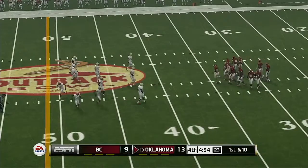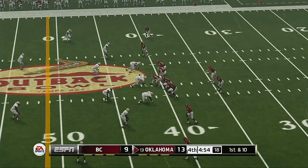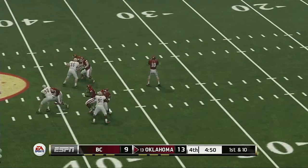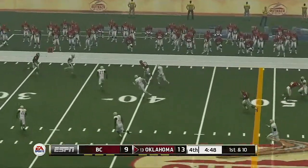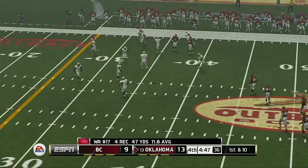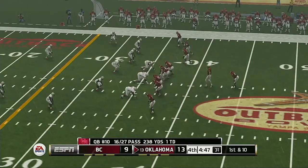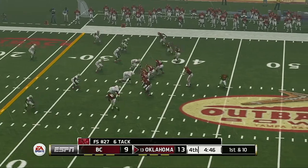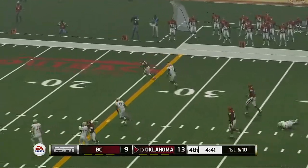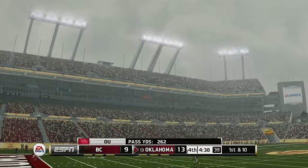Early in the fourth quarter in a very, very tight football game, and the game could hinge on this possession. Oklahoma holds a four-point lead. Makes the first down catch. He's taken down around the 36-yard line. Under pressure. Quick pass. Knocked out of bounds around the 13-yard line.